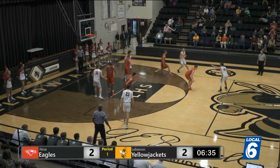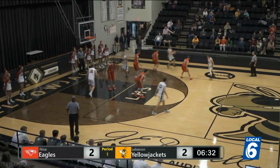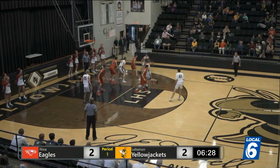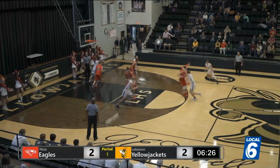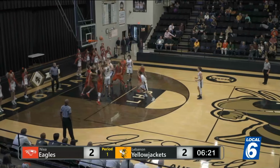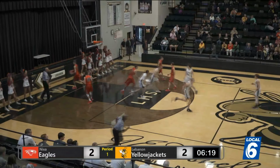It's over to Crystal. Now to Shelton. Down in the corner to Crystal. Zimdars looks to drive, pulls up, jumper up and good. His first points of the ball game.